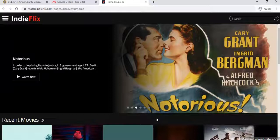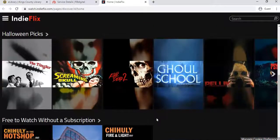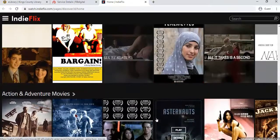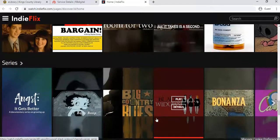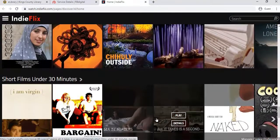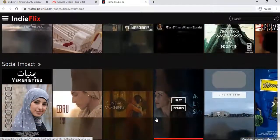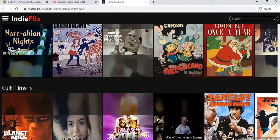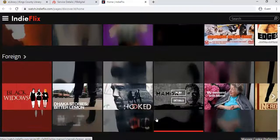The IndieFlix categories are as follows: recent movies, Halloween picks, since we're in October, free to watch without a subscription, feature staff picks, action and adventure movies, comedy films, series, dramas, documentaries, short films under 30 minutes, animated movies, art films, social impact, classic films, classic animated movies, cult films, which are films that have received critical acclaim that people have watched over the years, and then lastly, foreign films.